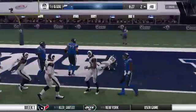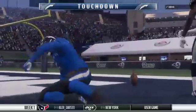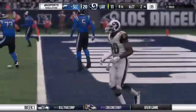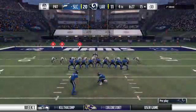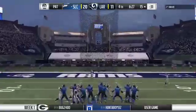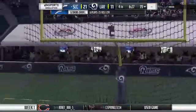And he is into the end zone for a touchdown. A great effort there. Already his 2nd touchdown here in this opening weekend. And his guys find a way to stretch that lead. And his guys will take a 10-point lead.